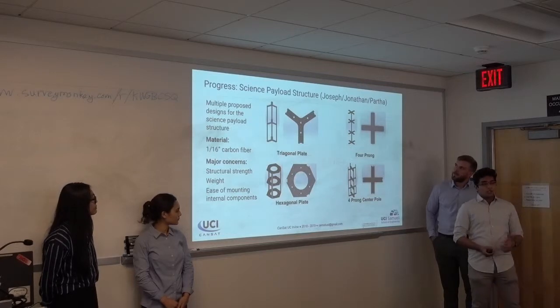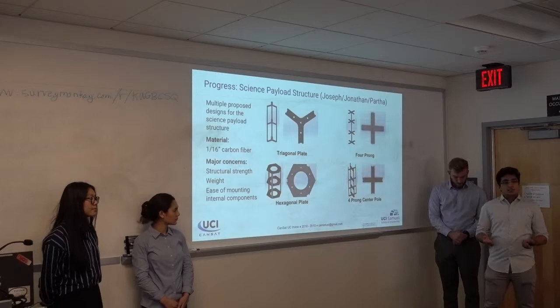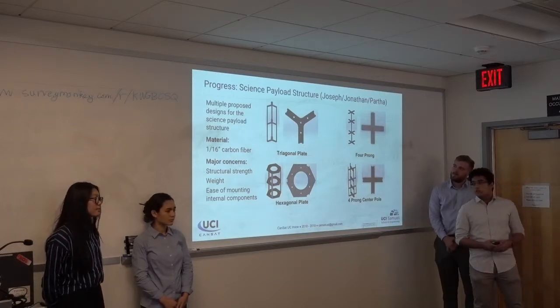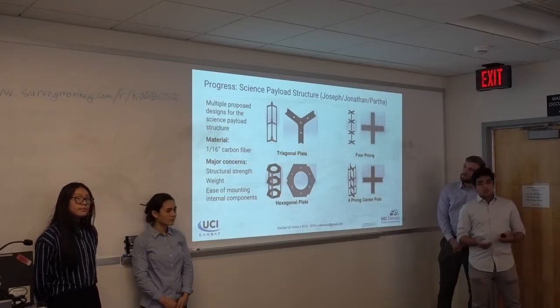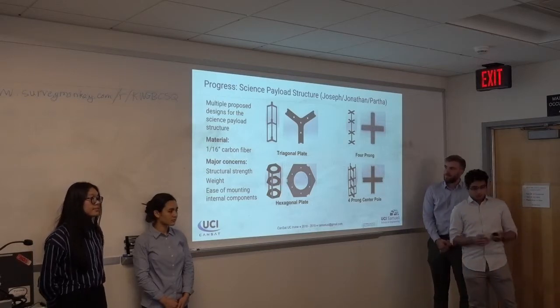Our next step in our progress has been related to the science payload carbon fiber structure. We selected 16-inch carbon fiber because of its lightweight nature as well as its high strength. And we have made a variety of designs as shown on the slides here. Our main concerns in this payload structure are the strength of the structure, the weight, as well as the ease of mounting components.